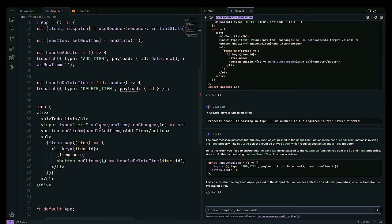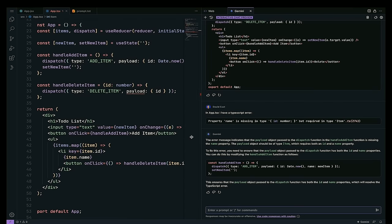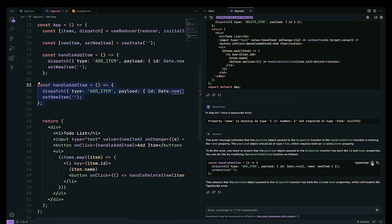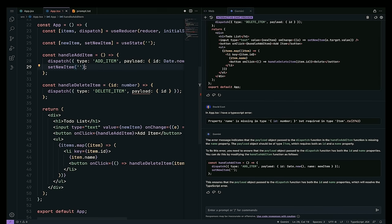So what we can do inside of handleAddItem is something like this. I could ask the agent to do it for me, or I can hover over here, and I can click this insert button, and then that gets... went over the wrong one, which is probably why I should ask the agent to do it for me.